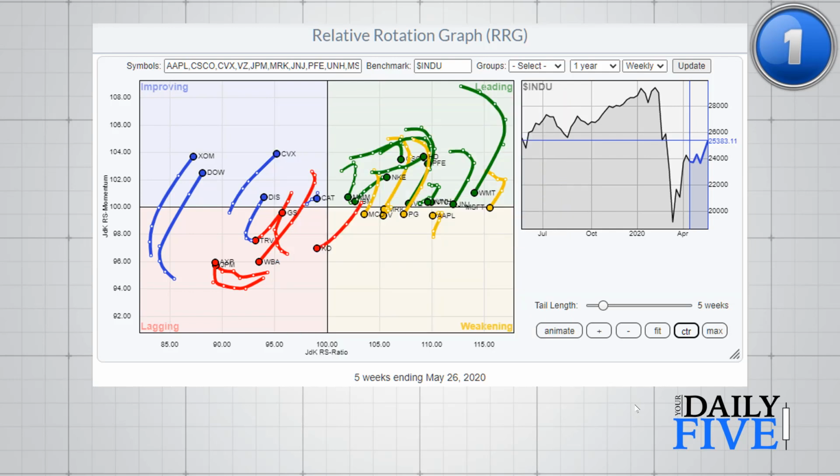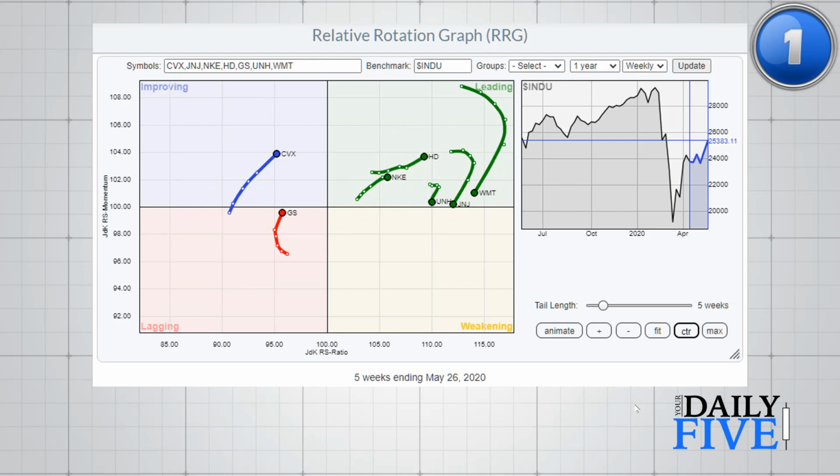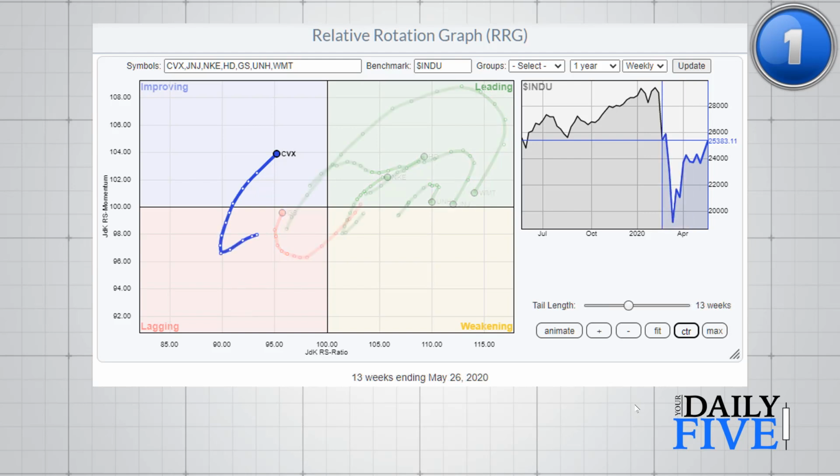What I do when I look at an RRG as a starting point, I try to find interesting tails. I'm not going to do it during the show, but in preparation I highlighted a few stocks and tails that I wanted to spend a little bit more time on, and I've isolated them here so the chart becomes a little bit more readable. And these are more than 5, but the charts that I want to go into a little bit more detail today are CVX, Chevron, which is inside the improving quadrant but nicely heading towards the leading quadrant. That's always an interesting rotation.